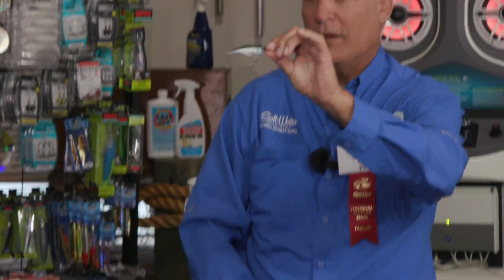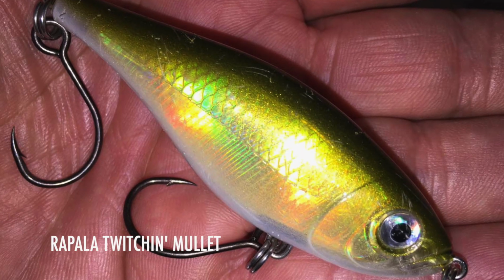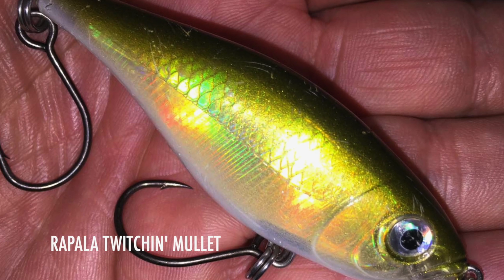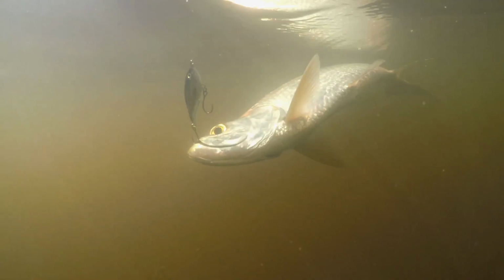These little guys, twitching mullet. These things are so deadly now. Look, they look so real now. Today, the technology that Rapala is doing on these guys, and what's great about them is these single hooks now. I'm a big fan of treble hooks because I like snagging everything, whatever swims by. I don't care. But these baits swim so good. Get something like this out and just twitch it, twitching mullet, and they inhale these little guys. So it's a lot of fun.